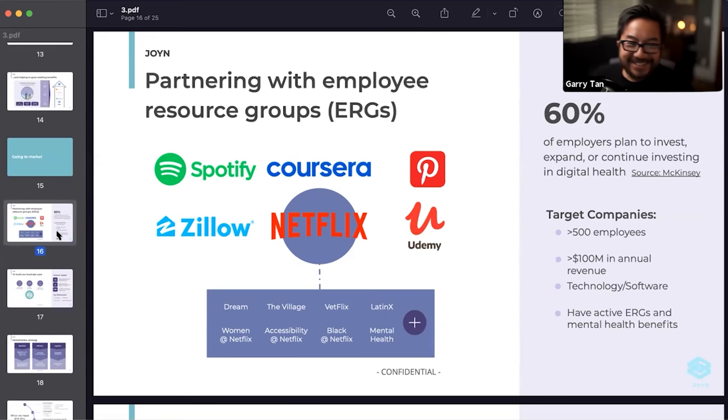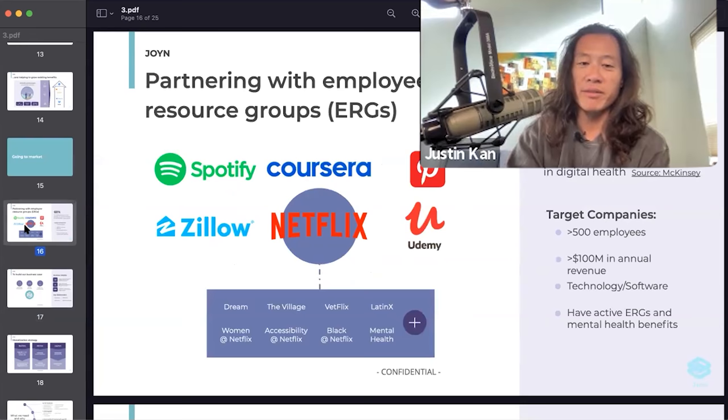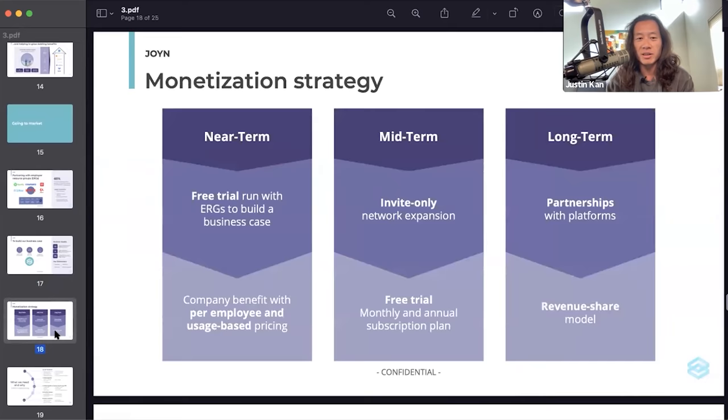Okay, so they're targeting ERGs at progressive companies. I assume they just get people to pay them for this, right? And now I'm like, how much? Yeah, right. In the previous slide you said we have Netflix and Coursera, et cetera. So just tell us how much you're charging. This is a confusing slide. I guess the business insights here on the right are what they're showing businesses to get them to pay, I assume.